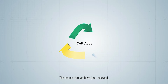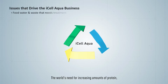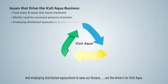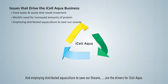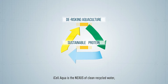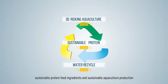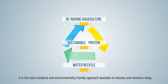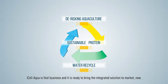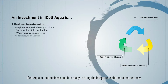The issues that we have just reviewed, food waste and wastewater that needs to be treated and cleaned, the world's need for increased amounts of protein, and employing distributed aquaculture to save our oceans are the drivers for iCell Aqua. Yes, we have arrived. iCell Aqua is the nexus of clean, recycled water, sustainable protein feed ingredients, and sustainable aquaculture production. It is the most complete and environmentally friendly approach available to industry and investors today. iCell Aqua is that business, and it is ready to bring the integrated solution to market now.